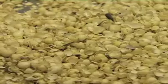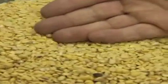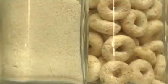The multi-aspirator uses air to classify or remove lightweight product out of a mass of material. We've used this for raw grain to clean infestation out of wheat prior to storage. We've used it for dehulling systems in sunflower seed plants, soybean plants, and we've even used it on finished product prior to packaging, like cereals, to remove the dust and the fines that you would normally find in the bottom of your box.